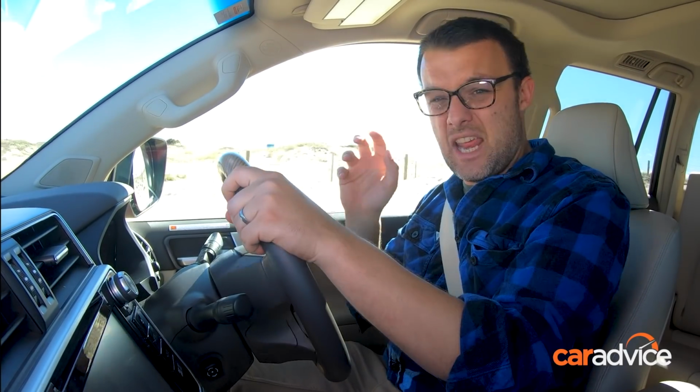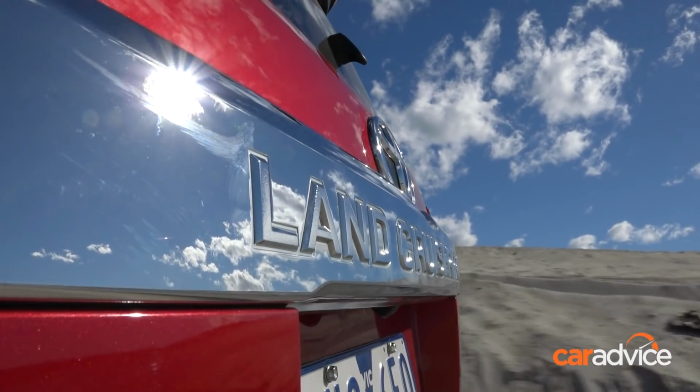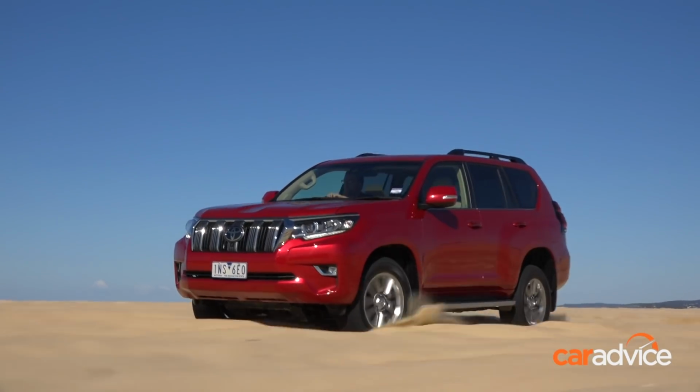I've got to say though, this engine does get bogged down a little bit in the soft sand. I'd love to see this car with a bit more grunt under the bonnet. It'll probably make it a bit easier to drive off-road and a bit more enjoyable as well.